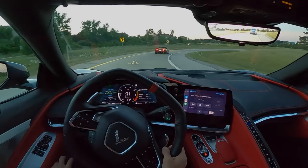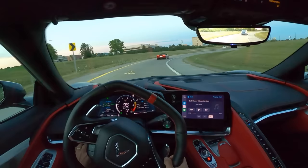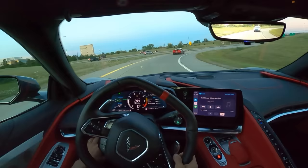A couple other notes, the head-up display has a nice level of adjustability. You can change the brightness very easily. Everything's a press of a button. It has a few different screens and menus that you can cycle through. I kind of like this one with the rev counter in it.